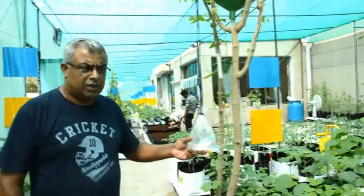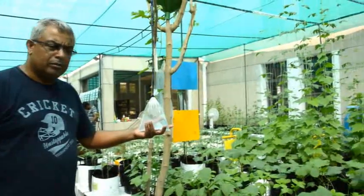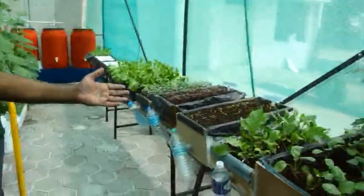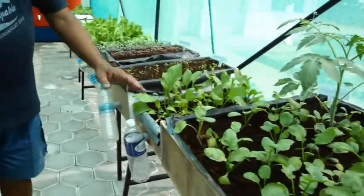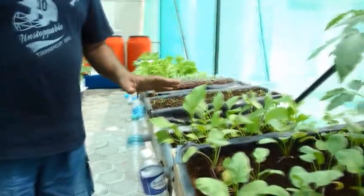We have 2 kinds of hydroponics. One is simple hydroponics and one is commercial hydroponics. Simple hydroponics is so simple that you can use recyclable materials, and you can grow food at home using recycled materials. You can see that I have collected these boxes which were left behind by some exhibitors, and I've just put polypropylene sheets inside and put some coco peat, and I'm watering them every day with nutrients.